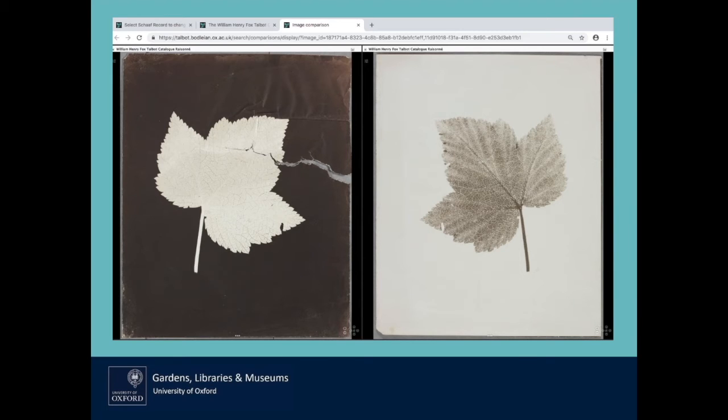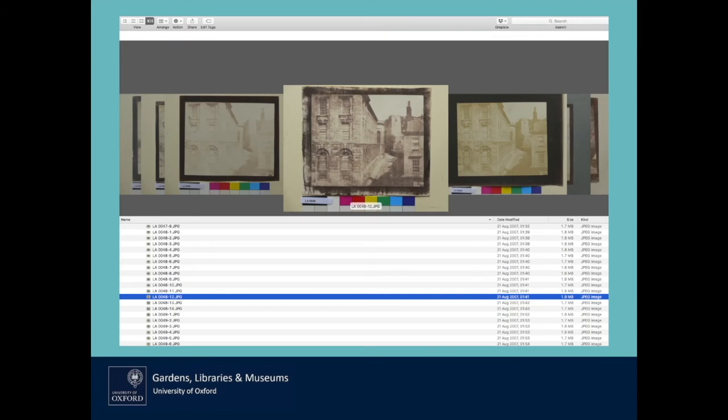This is a screen grab from the website, and it shows on the left a negative generated simply by taking a leaf and placing it on top of a piece of sensitized paper, exposing it to sunlight, which then gives you an inverted shadow of the leaf. That piece of paper can then be laid against a second piece of paper, sensitized in the same way, laid out in the sun, and you get a reversal, a positive print, which is essentially what became the guiding principle for photography until digital came along. And so Talbot is, in that sense, a pioneer.